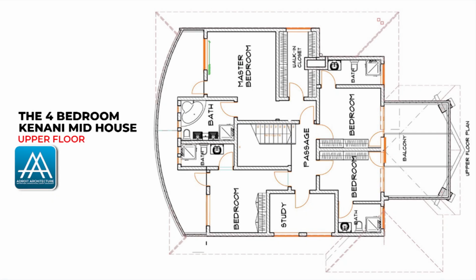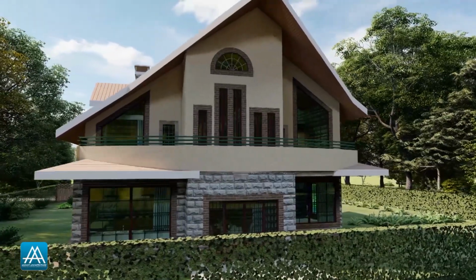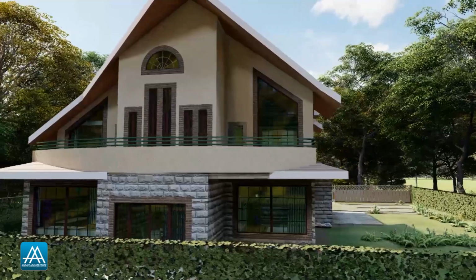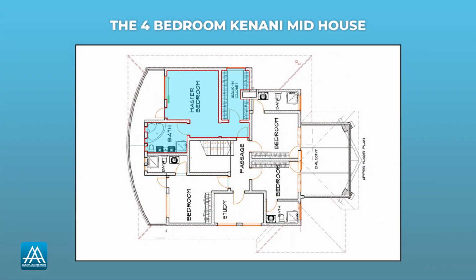On the top floor, you have 3 all ensuite bedrooms. All the bedrooms have access to a balcony, giving you maximum 360-degree views from any of the rooms. The master bedroom is nice and spacious. Of course, it has its own private bathroom and it also has a walk-in closet. There is a shared study room upstairs that is accessible to all the rooms.